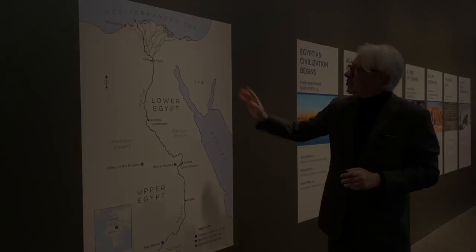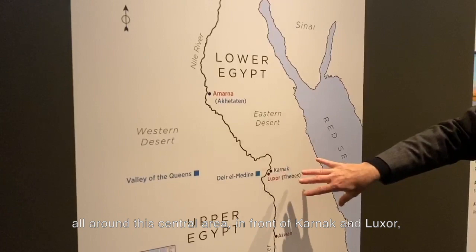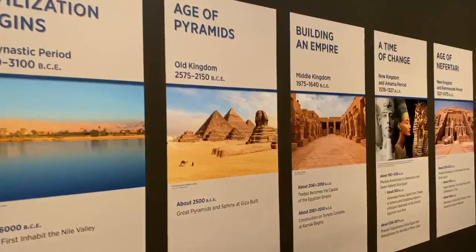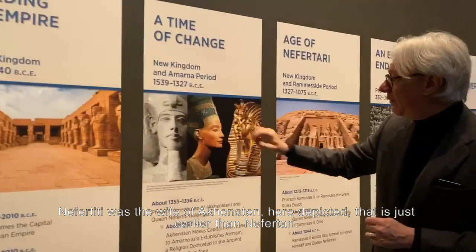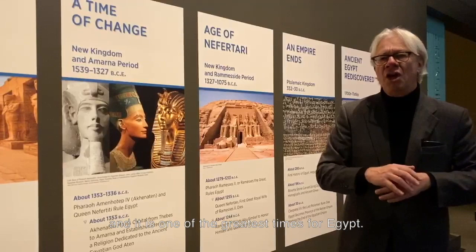So here we have the map of Egypt, and the Queen Nefertari is in the Valley of the Queens, all around this central area, in front of Karnak and Luxor, which is the temples and where the priesthood lived. And we have a very quick chronology through the times to situate the New Kingdom and the age of Nefertari here, after, of course, the pyramids or the Middle Kingdom, and, of course, after Nefertiti. Nefertiti was the wife of Akhenaten, here depicted, that is just earlier than Nefertari. Nefertari was a time of concentration of power where Ramses II dominated, and it is one of the greatest times for Egypt.